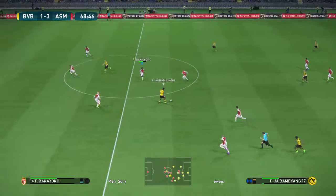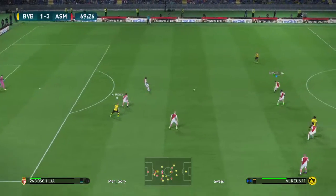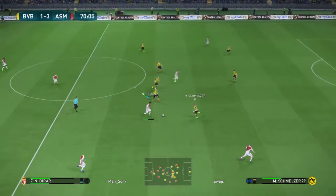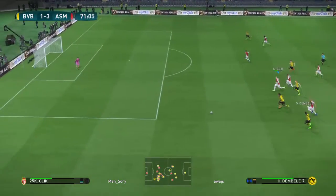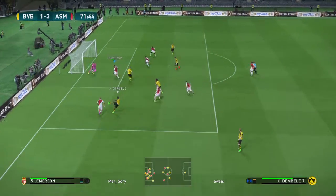Mario Götze tries the route one option. It was a move that looked promising, but eventually thwarted without doing any harm. Pumps it forwards. Now it's Royce. Royce with the ball through. He's gone for it!